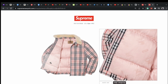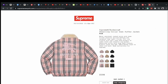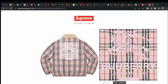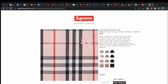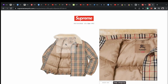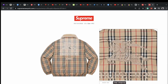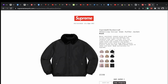So on the inside, you got the jacquard logo right there, you got the Supreme and then Burberry. And this is what it looks like on the back with the embroidery on there. Got the box logo and everything. And this one is the beige color. And then black.